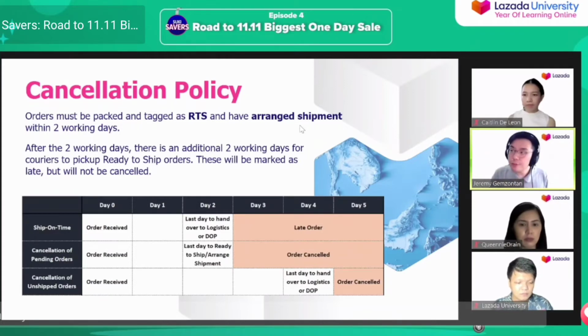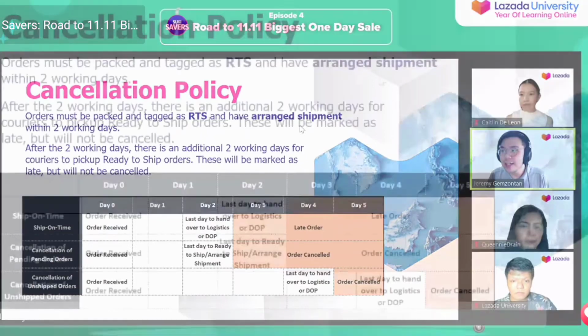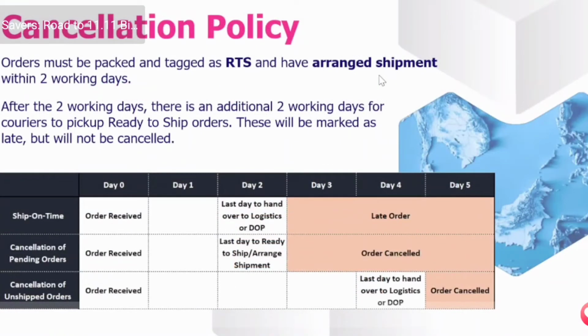Because your performance during the days leading up to our mega campaign can impact kung gaano ka effective yung mga promos natin, kung makakasali ba tayo sa certain deals na ino-offer ng Lazada, at makaka-affect rin kung sa general operations niyo as a brand or as a store. So please take note from during our business as usual days or our non-campaign days, orders must be packed and tagged as RTS and have arranged for shipment within 2 working days.